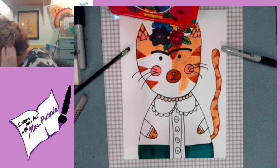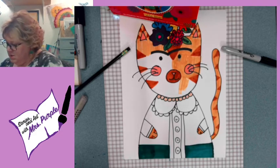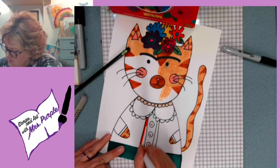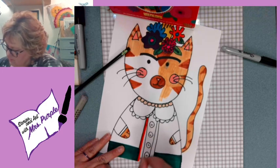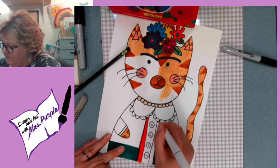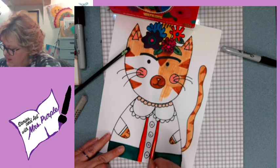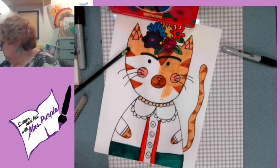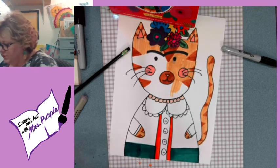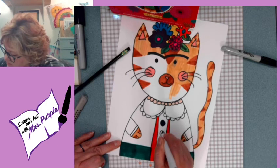Let's see. What goes with green? I think I'll give her a nice orange. Ooh. I'm going to do this orange. I like bright colors. I'm just making it up now because, you know what? Yours can be whatever color you want. Mine is not going to match at all. I'll do that orange. And then I'm going to do some blue. I'm going to give her blue buttons. Oh, that's really dark.